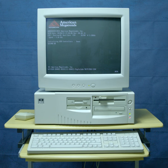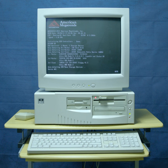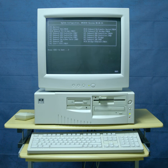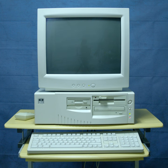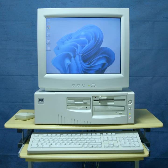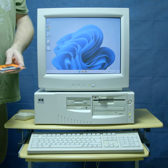Okay, so it's counting the RAM. This machine's got 8 gig. It'll take a couple of seconds to count that. Right, it's going through its contents there. There's a SCSI card. It's getting ready to boot. And here it comes. So this is Windows 11. Just regular Windows 11. At the time of recording, this is the latest Microsoft operating system.